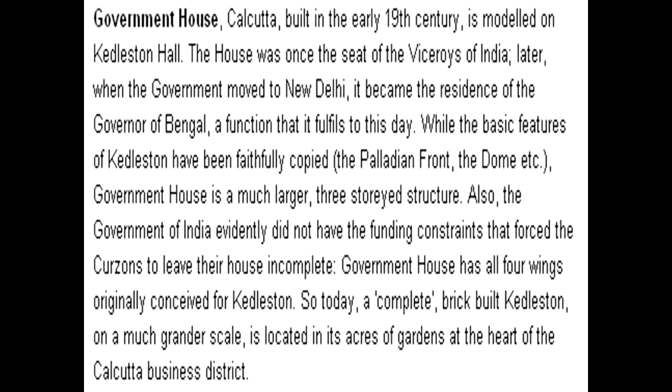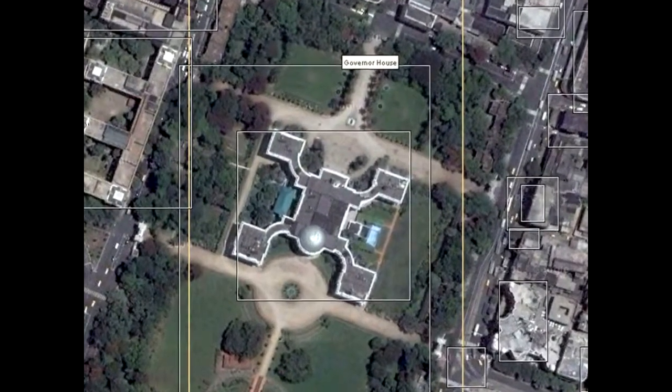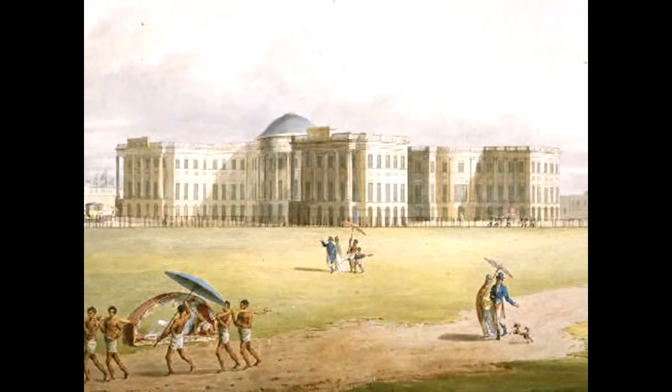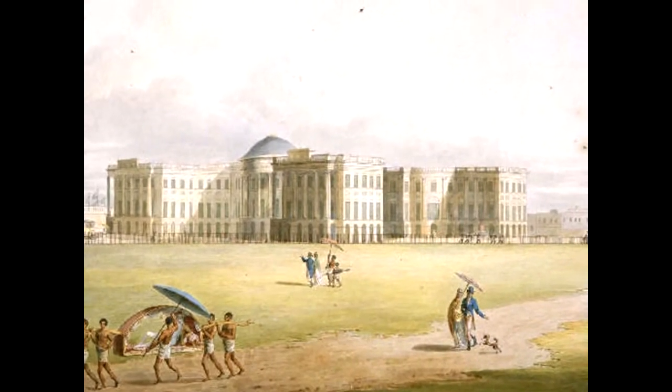I wanted to see Government House, an early 19th century castle, the seat of the Viceroys of India, and later taken over by the Governor of Bengal. This satellite photograph shows the layout of Government House. An early 19th century postcard of Government House.